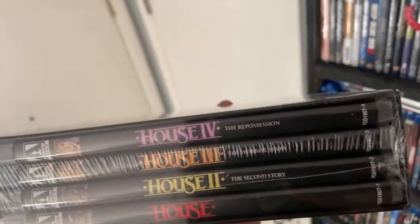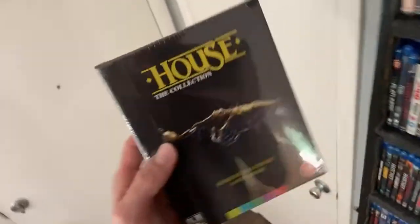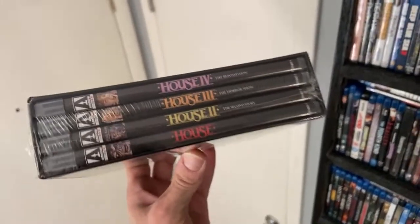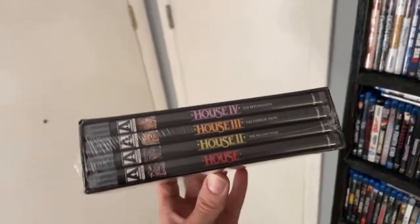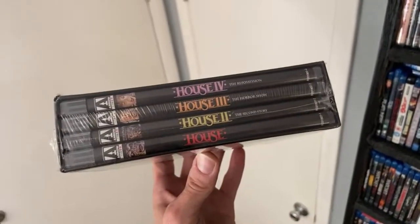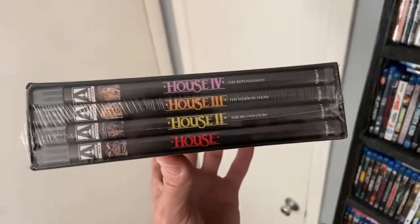And then House 3, the horror show, I have seen. Lance Henriksen and Brian James, the late actor, who was in Blade Runner as one of the replicants being interviewed at the beginning of the film. And honestly, it's a lot like Shocker. A guy gets put to death, he comes back to life and wreaks havoc, and that's Brian James's character. It's a good movie, just really has nothing to do with House at all, so I don't know why they called it House.